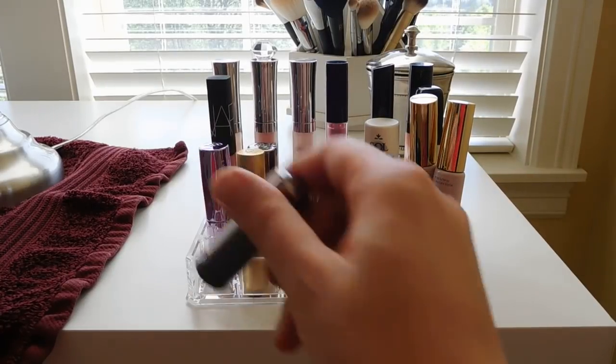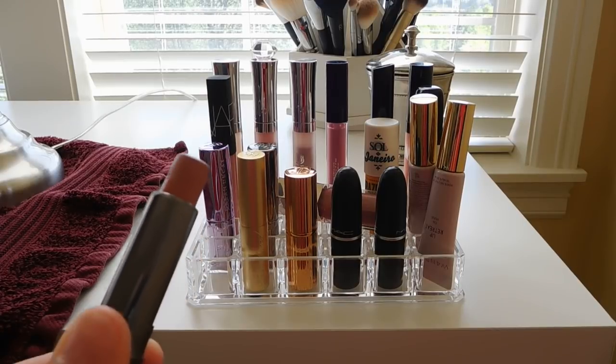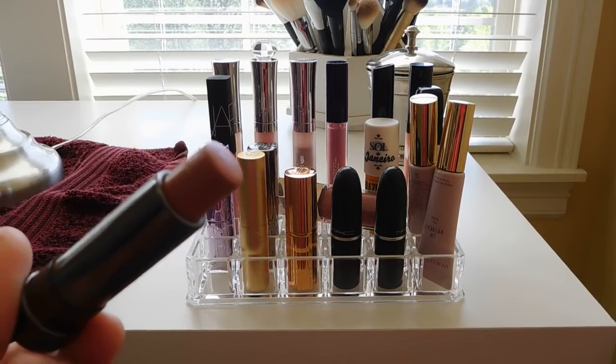This is another one that I'm trying to decide whether I want to keep or not. It's a Lorac, what are these called? Alter Ego Hydrating Lip Stain in the shade Model. I don't actually know whether I like this or not.